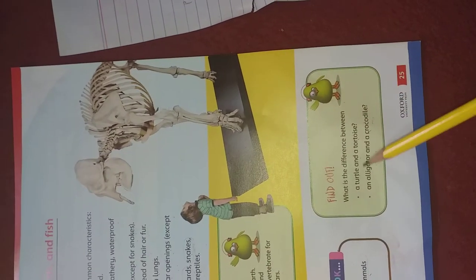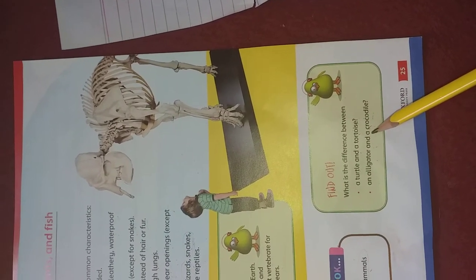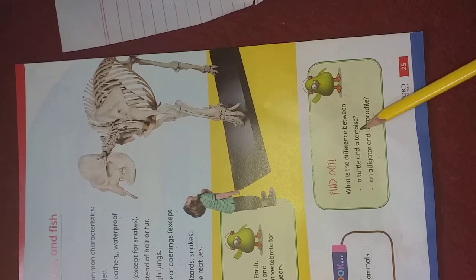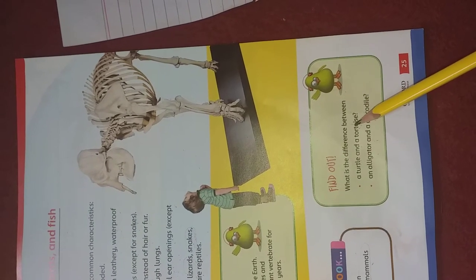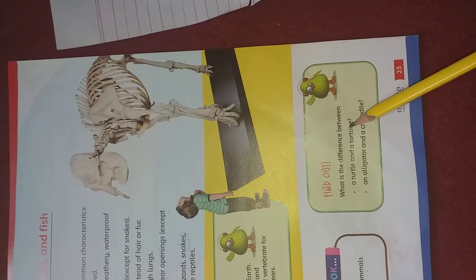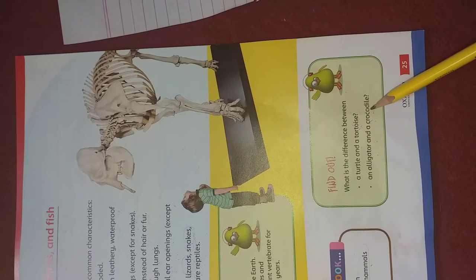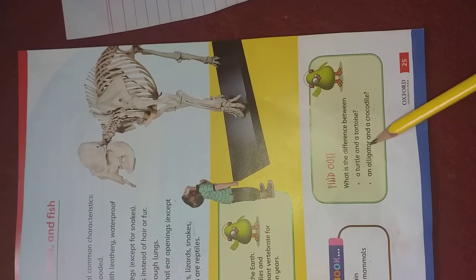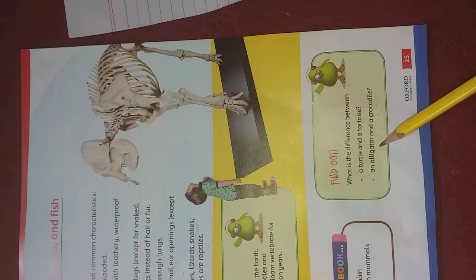Okay, now find out the difference between a turtle and a tortoise, and an alligator and a crocodile. I'll give you a short explanatory hint. One of them, turtle or tortoise, lives on land. One of them lives in water. Alligator and crocodile: the shape of one looks like a U shape, and the other is a V shape. They live on land as well as in water.